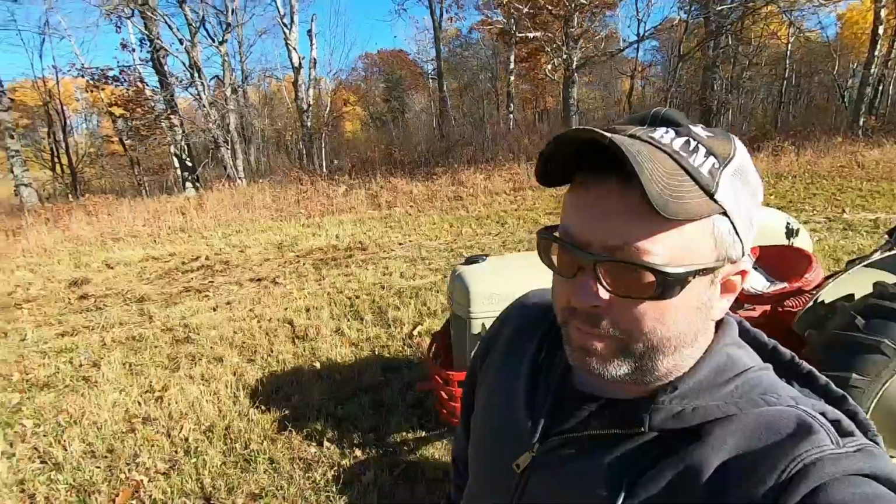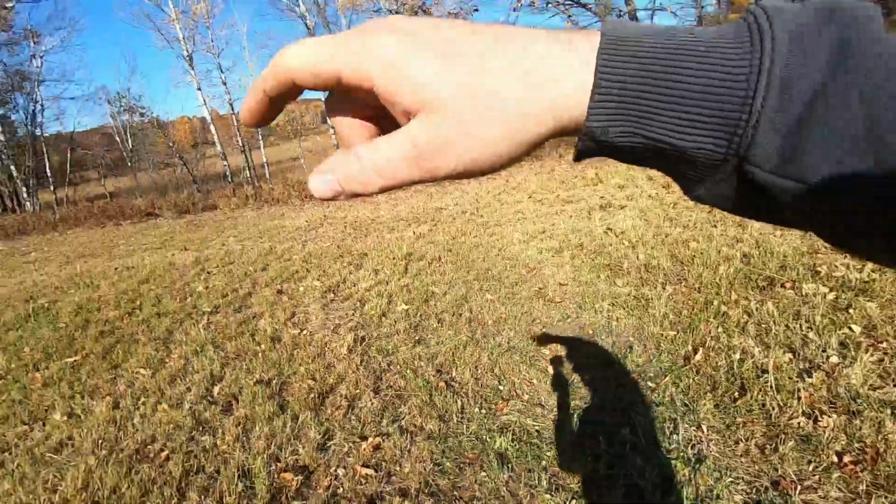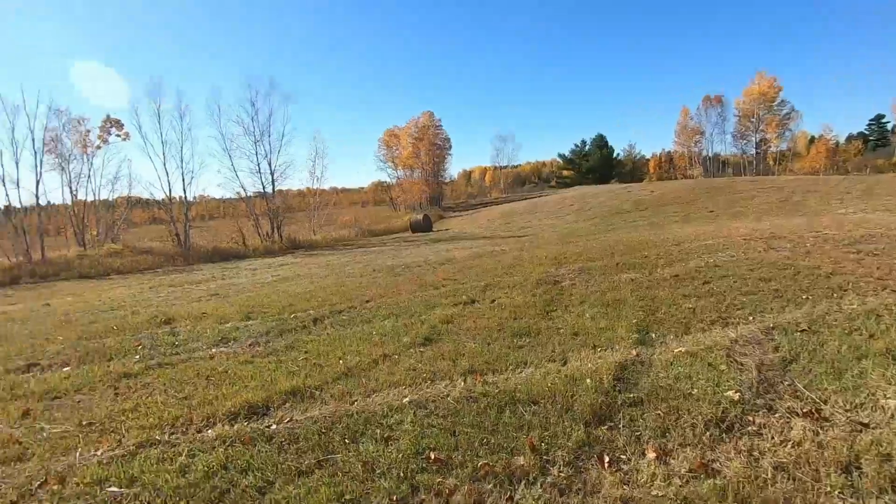Okay, same routine up here. We have a little bit of a corner to clean up right here, and then we'll just do the field edge perimeter and we'll be done.